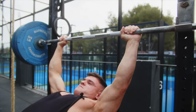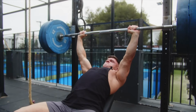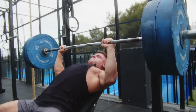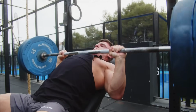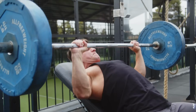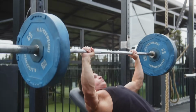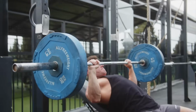When setting up, the first thing I like to look at is to get a proper grip on the bar. You don't want to grab the bar with the top of your palms up near your fingers. It's not secure. Place the bar at the strongest portion of your palm, which is going to be towards the bottom. And what I like to do is grab the bar tight at an angle and almost think of screwing and twisting your hands into the bar. This is something that sounds really simple, but recently I've found it makes a huge difference to the entire lift.